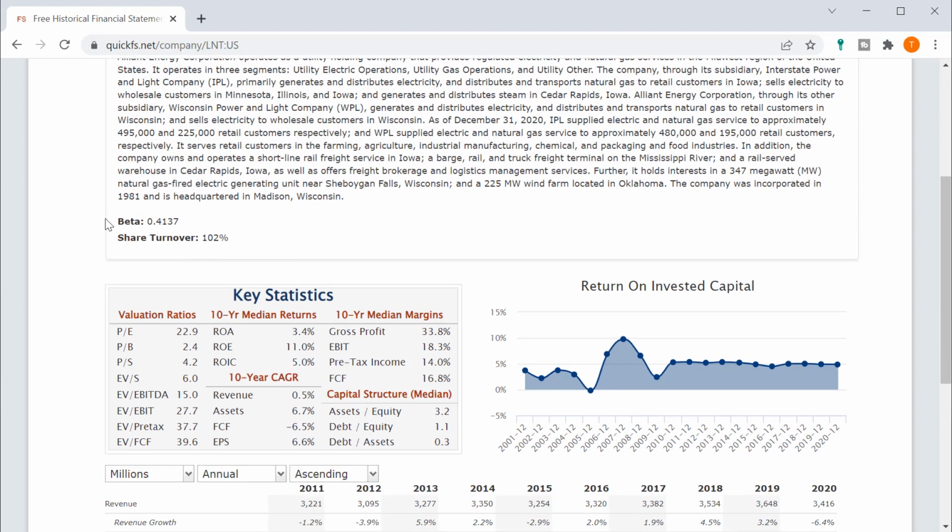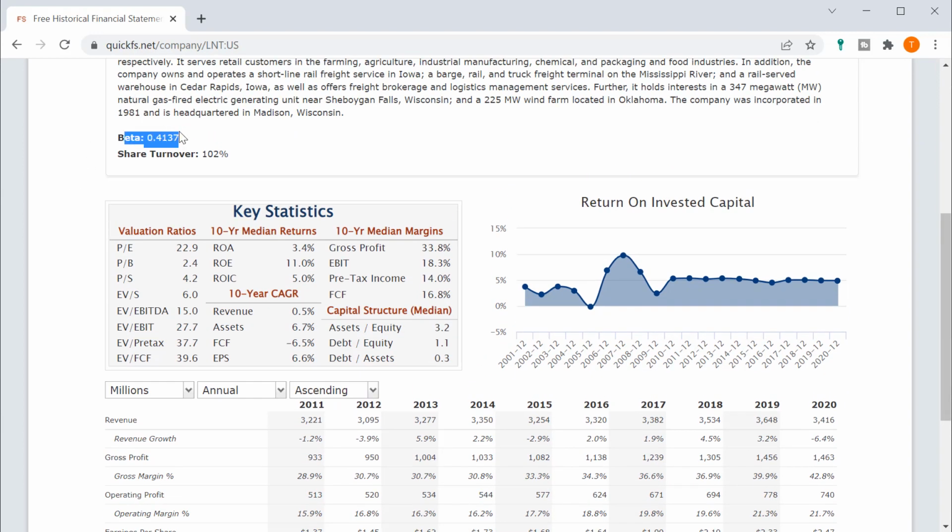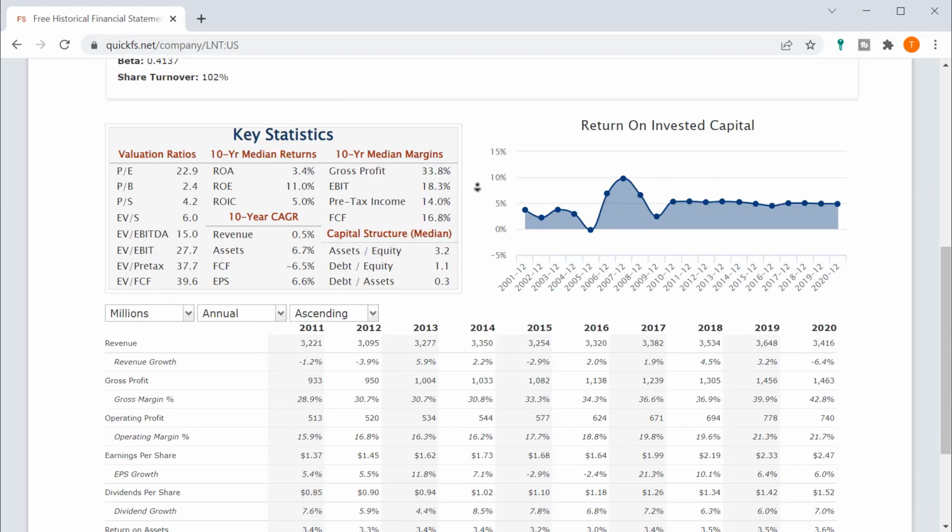The first thing that immediately pops to my eye here is the beta of 0.4137. For a company in the S&P 500, this is very, very low. One would be normal. 0.41 means that the volatility is going to be substantially less than normal. This is probably due to either high dividends or the reliability of an electric utility company.